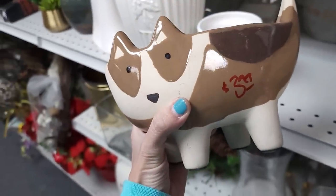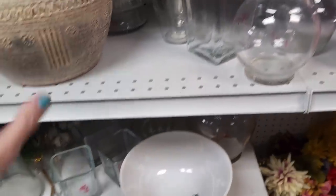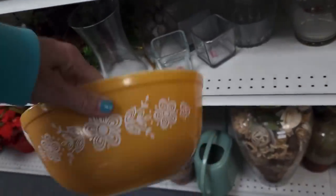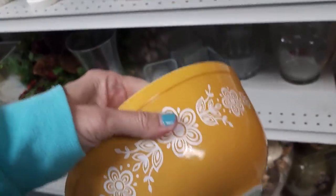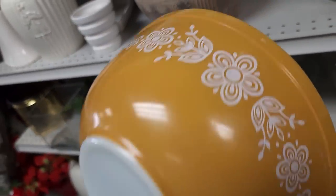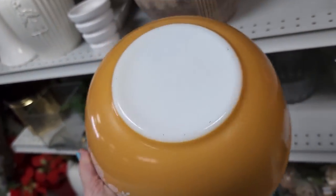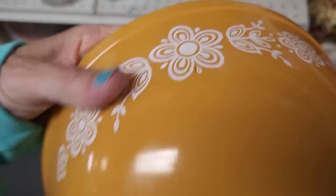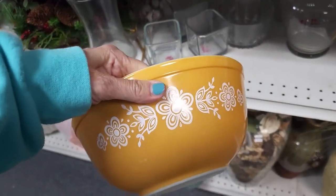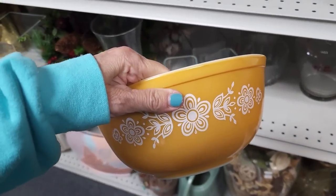And then there's this. And then I spotted this. That would be our friend Pyrex. Yes, it would. I don't know this pattern, though. I am not a Pyrex connoisseur. I leave that up to my friend Crystal Van Ho, who knows Pyrex like the back of her hand. And then she makes beautiful things out of it. $10. Is he worth $10? I feel like a Pyrex bowl is worth $10.